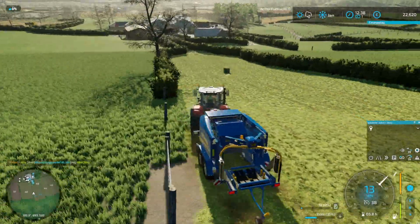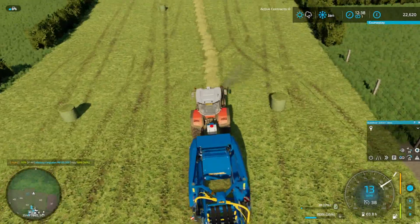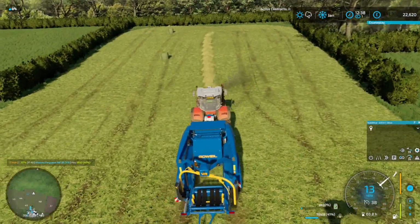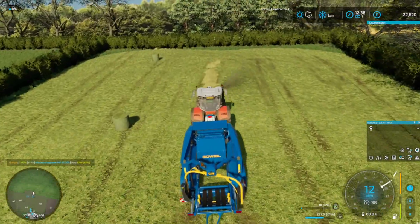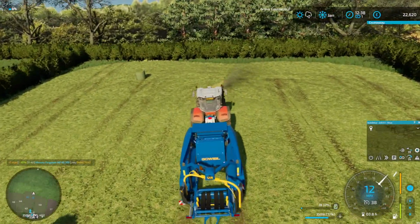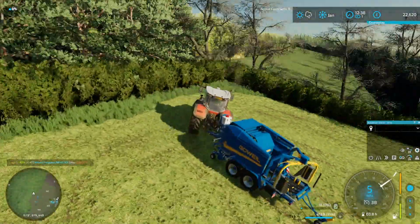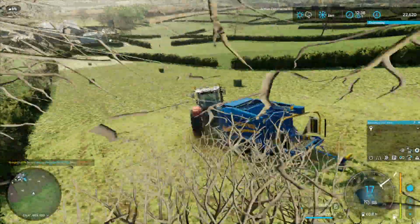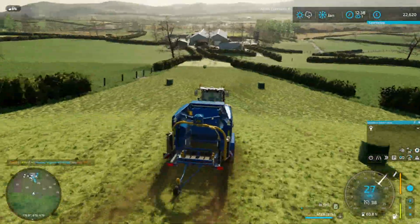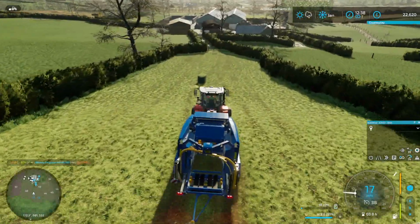I like it. I really do. It's a really good baler. And it's got the blue and it's got the yellow writing, do you know what I mean? Both of the two colours that I like. Because I think yellow and blue go really well together. So it's a win-win-win for me. There's nothing bad I can say about it, really. Which is unusual for me. I usually pick holes in stuff, but nah, not this one.